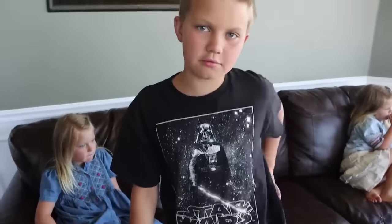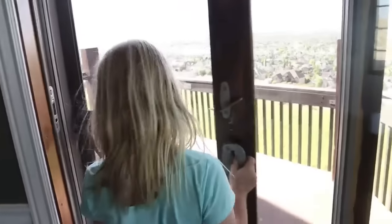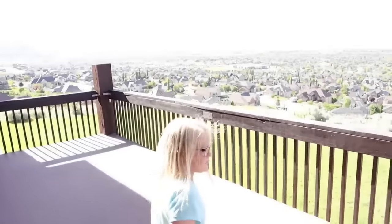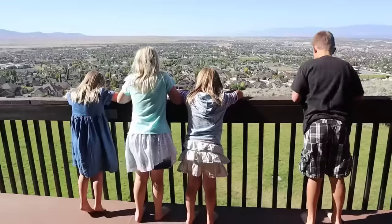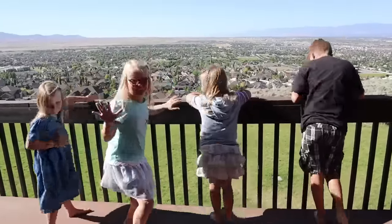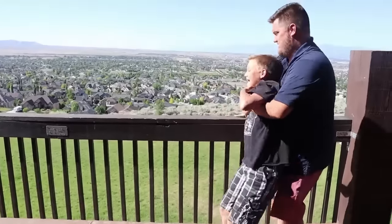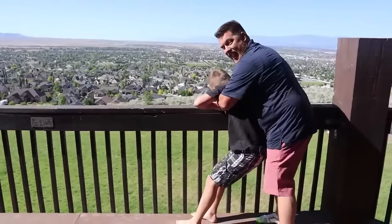Here's a fancy front room with the balcony. Oh, that's skinny. Honey's gonna fall. Look at that view, guys. Yeah, I'm scared. Let me stand like this far away. Steven's going over. We have a bunch of kids that are scared of heights. Peek-a-boo.